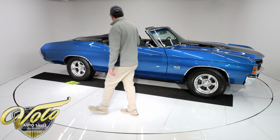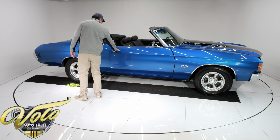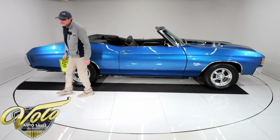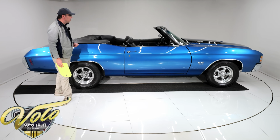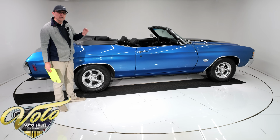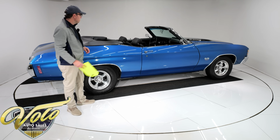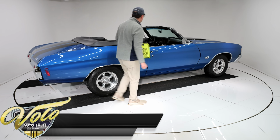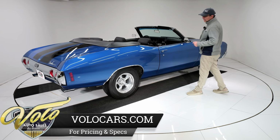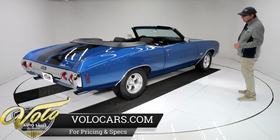I'm looking up at the motor, it's real nice and clean. It actually has an extra capacity chrome oil pan, has a chrome flywheel cover, has a Turbo 400 automatic. The pan looks like it's extra capacity. It looks deeper than normal. In back, it's a 3.31 gear, so just a nice cruising gear in the rear end.